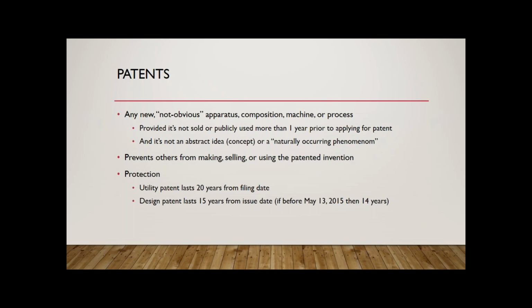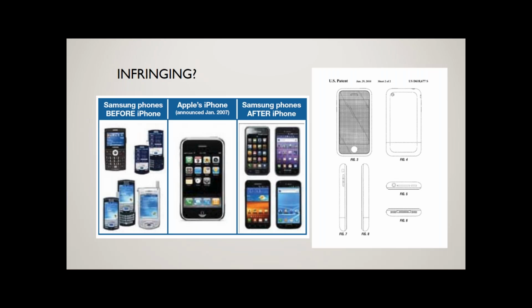There is also something called the design patent. That lasts, depending on when you filed it, either 15 years from the issue date or 14 years, depending on when it's been filed. But what that protects is any new, not obvious, or inventive ornamental look of a product. And as an example of that, you can look to the Apple-Samsung battles.